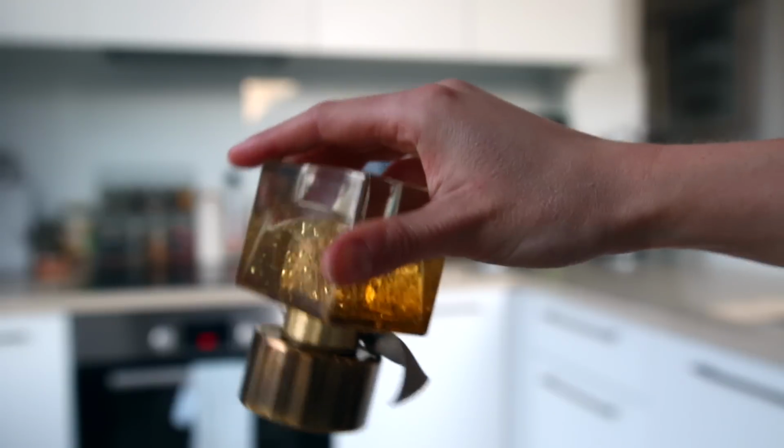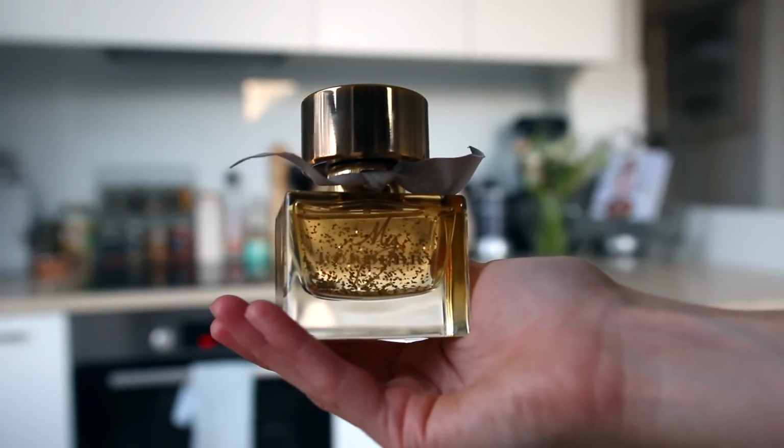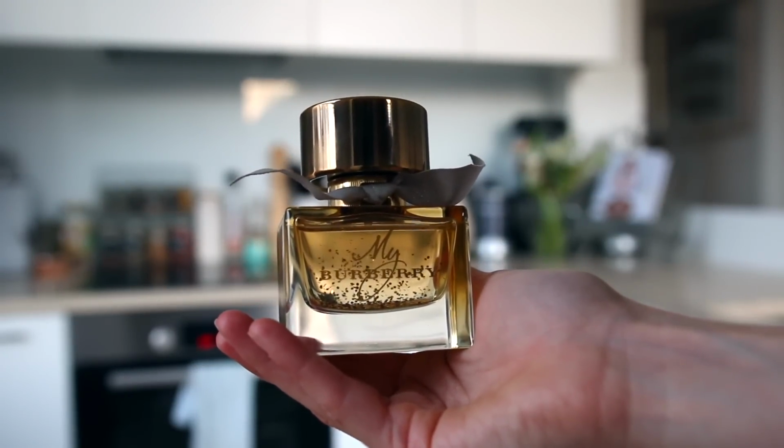But this one came through around Christmas, and I just thought it was so gorgeous because it's this one called My Burberry, and it's got glitter in there, so immediately I was like, oh, it's got glitter, I like this. So I tried it and I just absolutely loved it, so I have been using this.